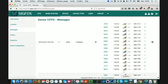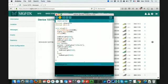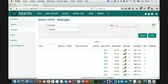And just to show you that I'm not lying, I'm going to change some stuff in the code of Arduino, and do that live. So I just changed the message that you sent. I uploaded the new code on my Arduino board. So now it should send a new message. I'm going to wait.